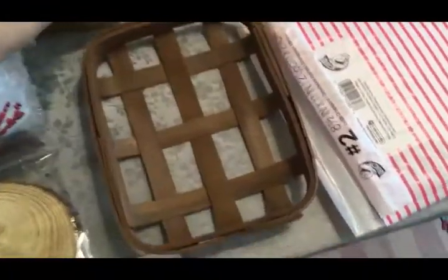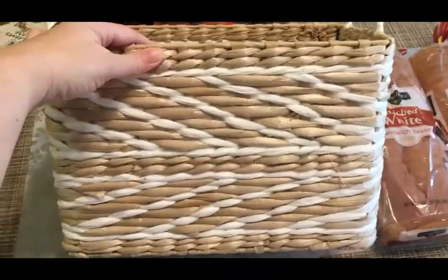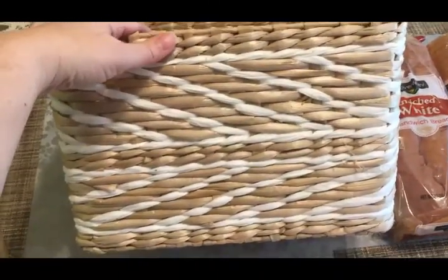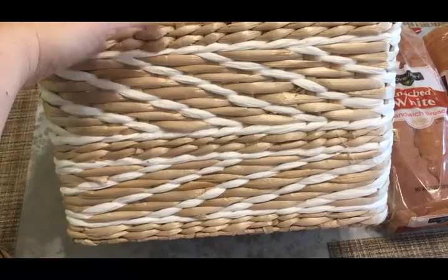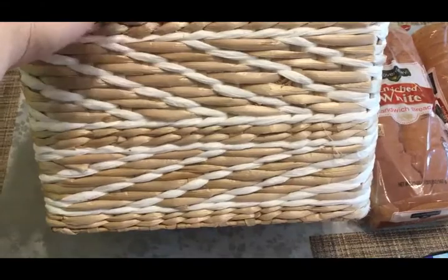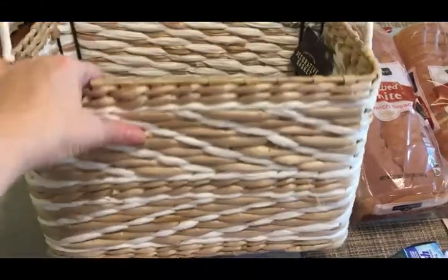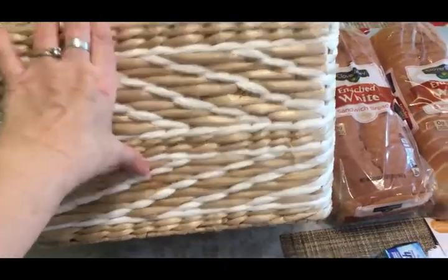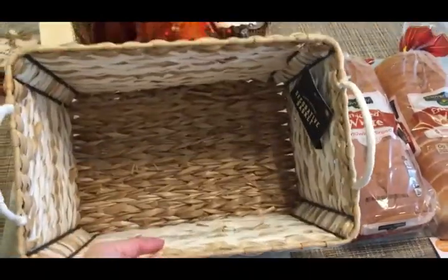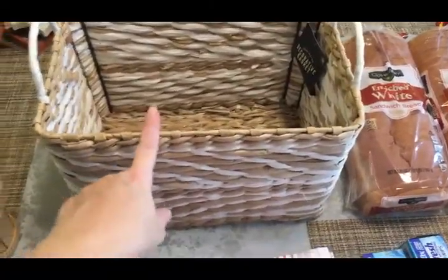Oh, that was adorable. And then I needed this big basket for beside my chair to put all my books and my Bible and my devotionals and that kind of stuff in. Right now they're just kind of sitting in a pile on the floor and it's just not convenient. And I wanted a basket that was fairly deep but not too wide so that it could fit right there by my chair. So I'm hoping this one works out.